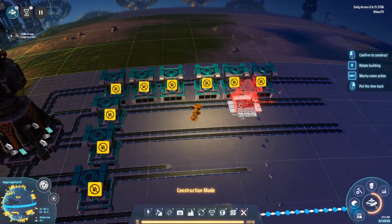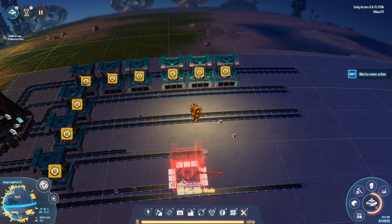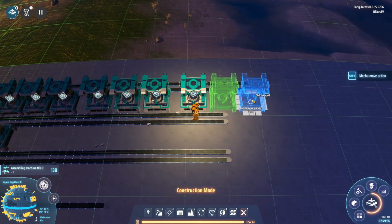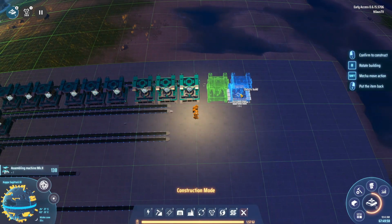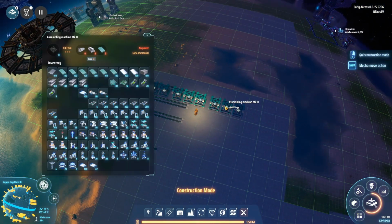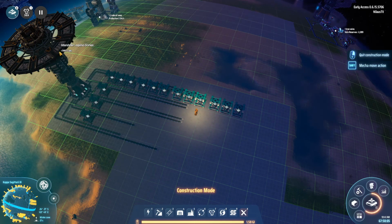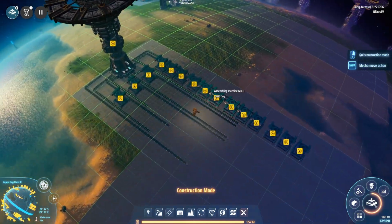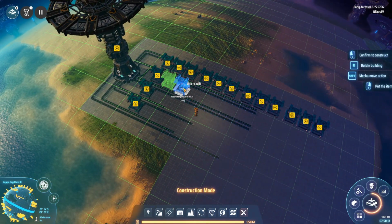So it crafts every 6 seconds. So that's going to be 4 per second. Since this is that's now 12. So yeah, that sounds good, right? That's 2 per second, 4, 6, 8. 8 per second of all of this. I think that's a good number.